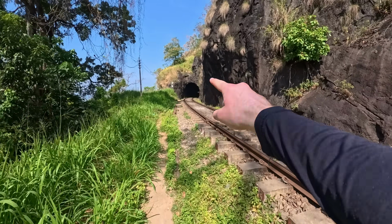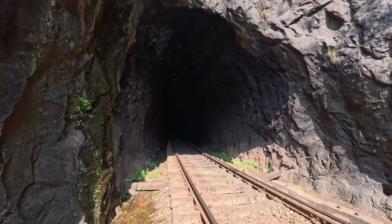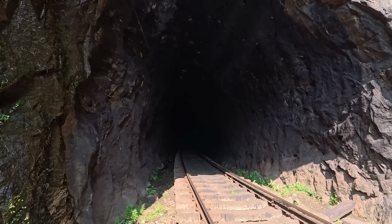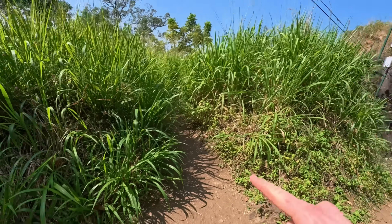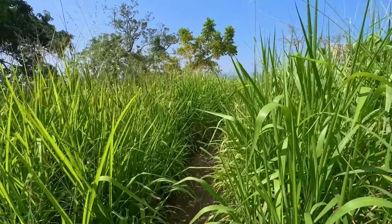It looks like we're coming up to a cave. We are definitely not going through this tunnel. Can't even see the other side. It is obviously very long, and yeah, if I'm in here and the train comes, I'm a Josh pancake, and I do not want to become a pancake today. So I think I see another way around. We're gonna go try. There's the cave. I think I'm not the only person to have the idea of going around.